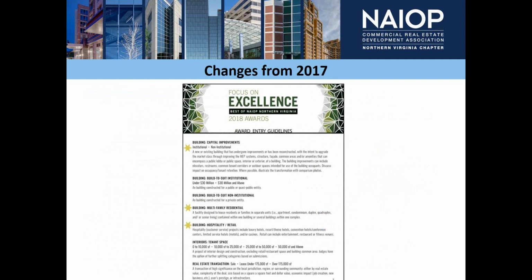Building hospitality and retail is also now its own category. The reason that we did this is we did this for a couple of reasons. First, it captures all of the project types being built or developed by NAIOP members. When NAIOP was founded, obviously it was more industrial and office properties. We recognize that that might not be reflective of who we are today, especially here in Northern Virginia. We wanted to make sure that you all felt you were able to submit your projects and that they were getting the recognition that they deserve.